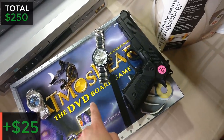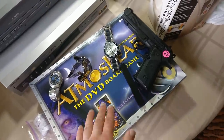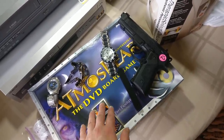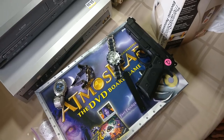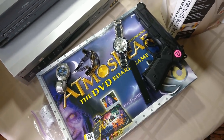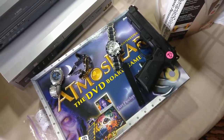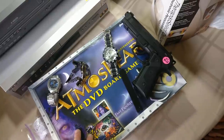Right below here, we got this Atmosphere game. This is a pretty good game to pick up. If you find the VHS version, the VHS tapes themselves can sell for about $40. What did I pay for this? $2.99 at Goodwill. I looked in the box. The DVD is in there. The pieces are all scattered about. So there's a good chance it's missing a piece.